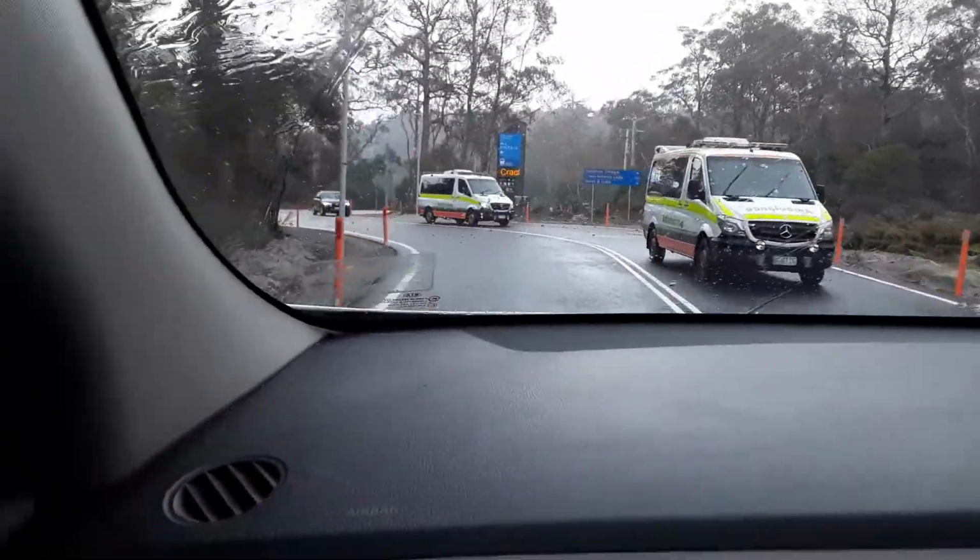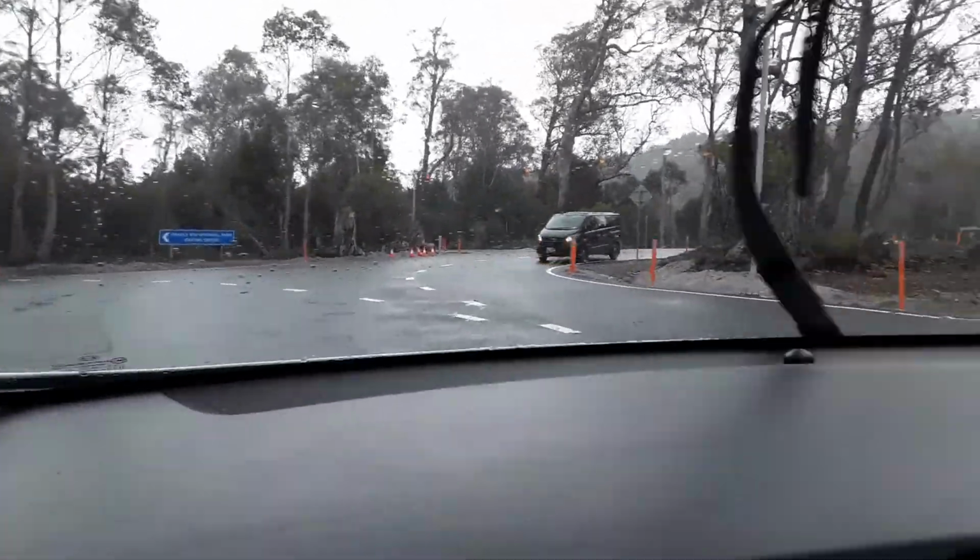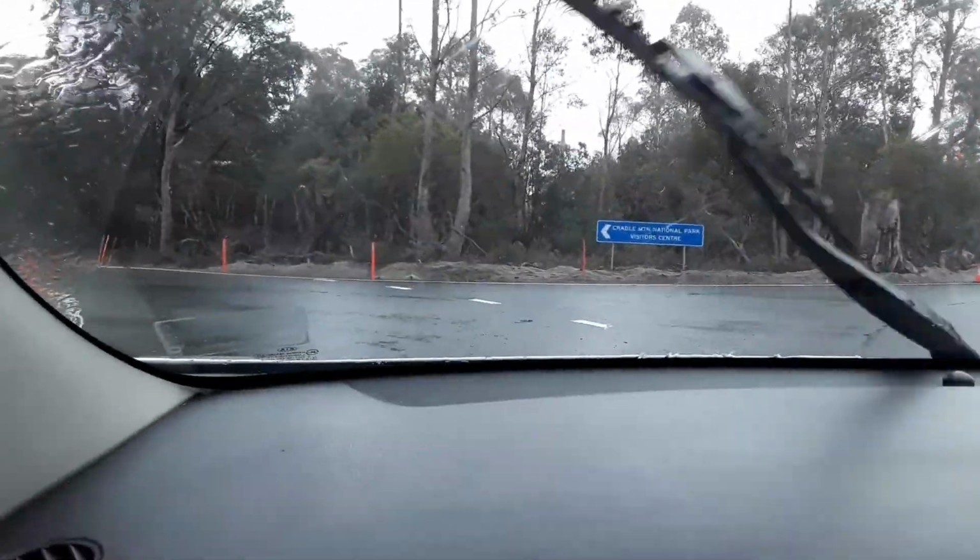Oh, not what I wanted to see, a couple of ambulances. I hope everyone's alright. Oh, this has changed. And this has just changed dramatically here. So we're going into the Visitors Center.